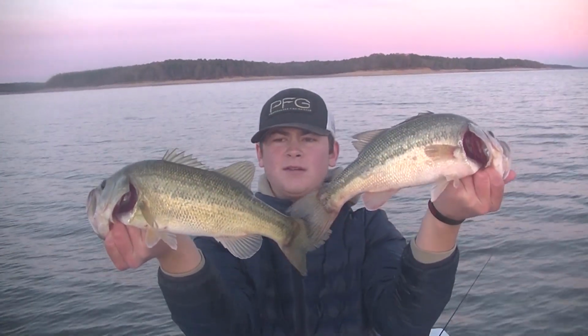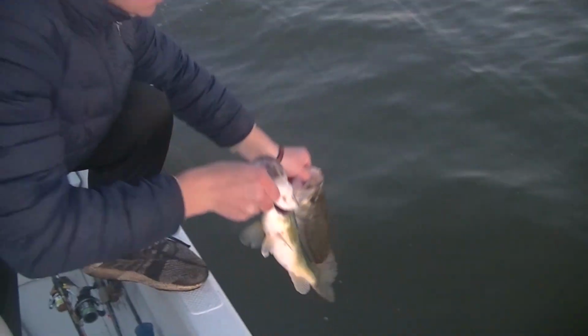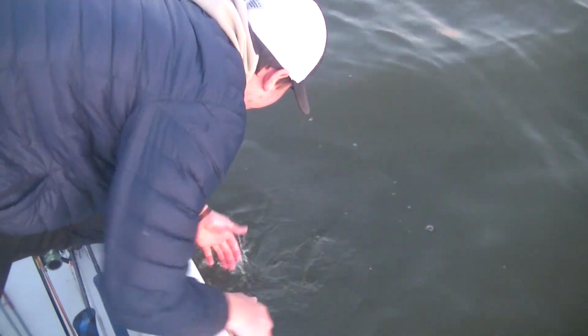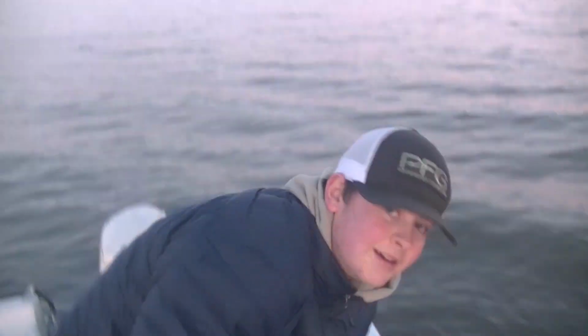But there you go. 2 pounds each. I'll tell you, everyone talks about crappies in these lakes in Mississippi, and there's some really good bass down here. This is a lake that we're definitely going to be coming back on, fishing later. All right. What do you say, Case man? Let's get some more.